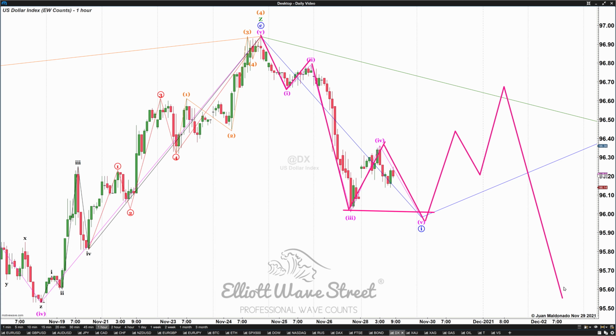So let's see which one of these 3 is going to show the first signal. Is the dollar going to show a sell trade? Is the bond going to show a buy trade? Or is the euro going to show the buy trade? Let's see which one is going to lead, because usually we have one leading the others, and that could be an advantage because we can validate the trade faster.